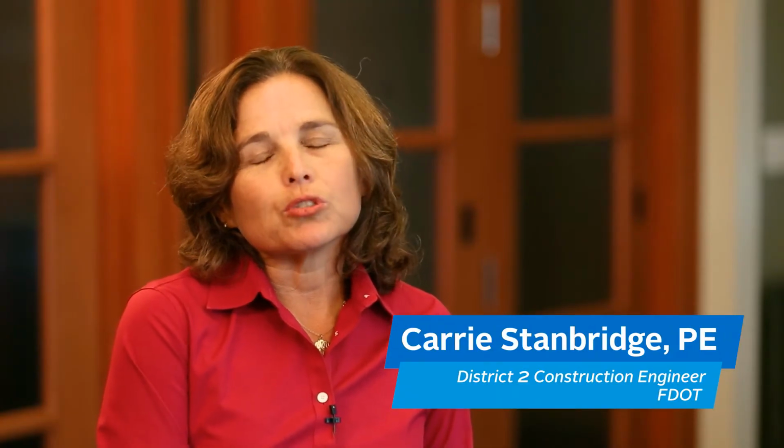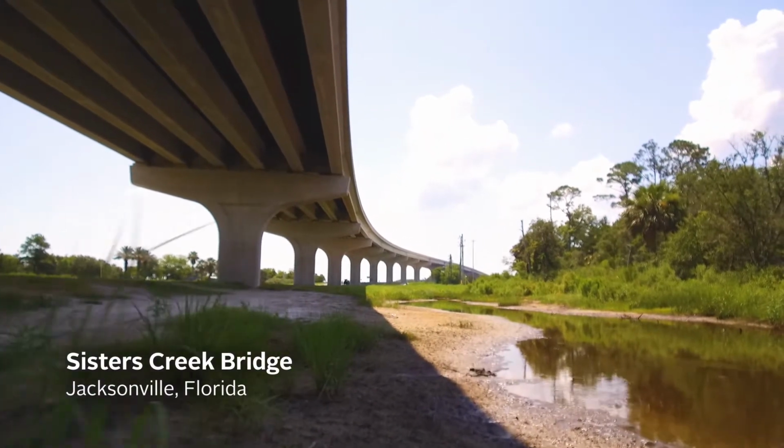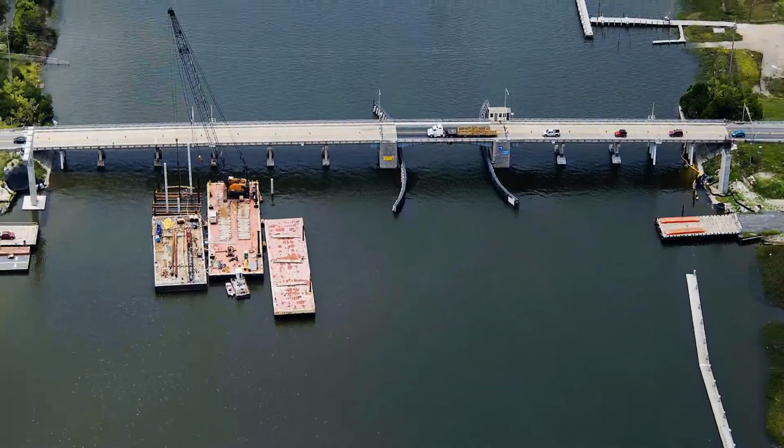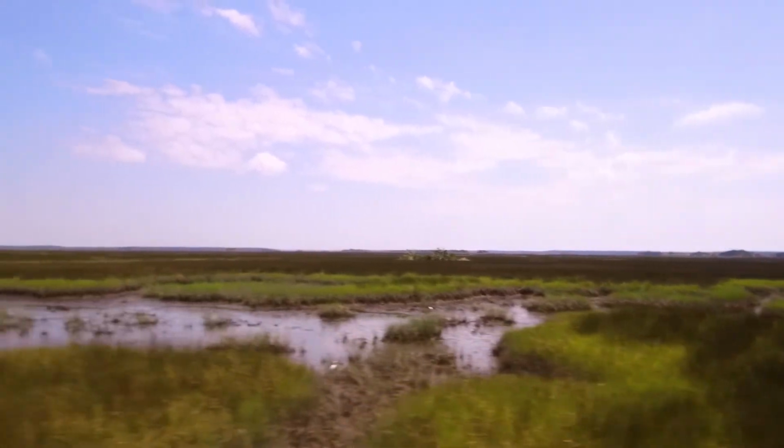The existing bridge was old, it was past its design life, and was starting to cost the department a tremendous amount of money in maintenance. As we led up to the development of the Sisters Creek Bridge replacement, really everything about the project was a challenge. The environment, the environmental protection, both the salt marshes, Sisters Creek, St. Johns River. Just the overall construction in the river. Tremendous tidal issues there, tremendous currents. This area happens to be one of the most pristine salt marshes in all of Florida.